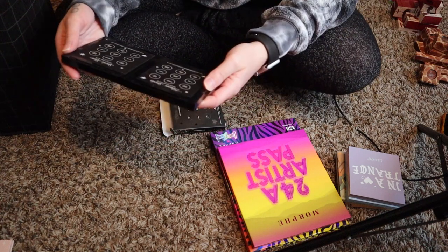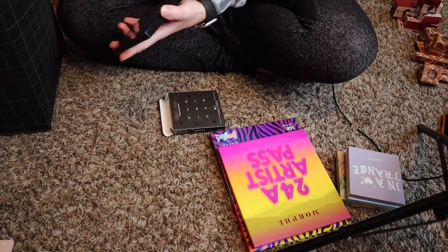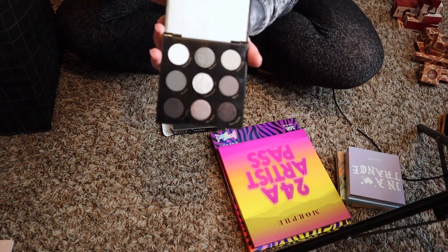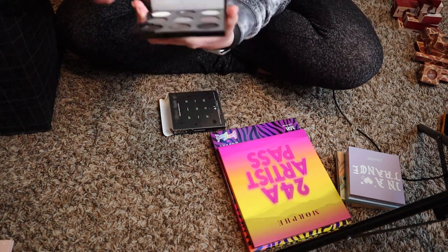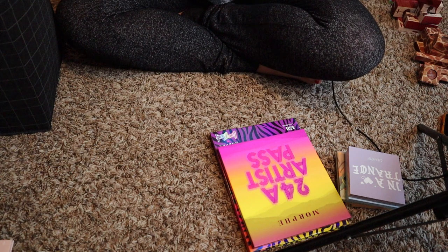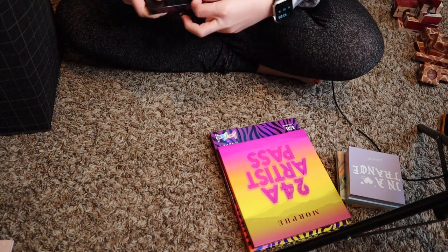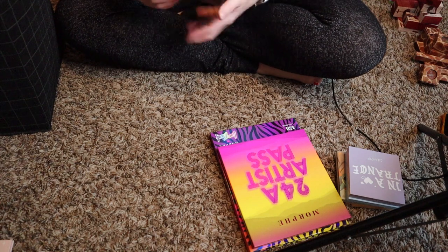Yeah, these are the exact same palette. So I'll keep the Smoke Show because it's the original. But this is what that one looks like. Grays and blacks. Cute though. I'm going to put it back in its... If it has a box, it's going to get put back in its box just for, like, selling purposes.